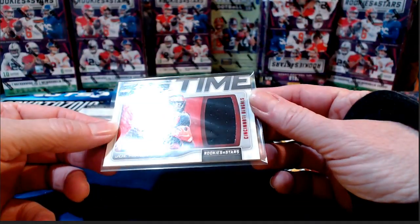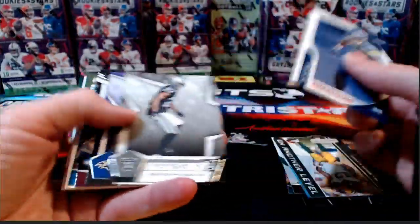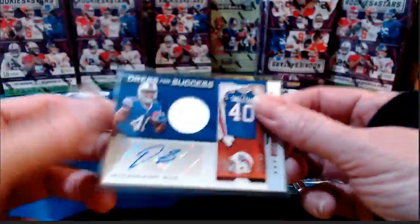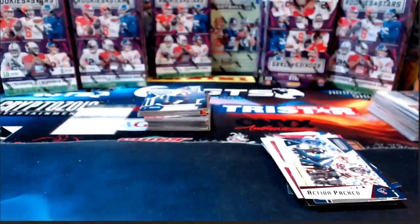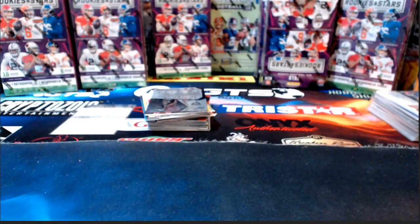Joe Mixon and the Bengals to 100. At least I think that said straight up 100. Devin Singletary and the Buffalo Bills. And that Dress for Success is numbered to 99. See another Airborne that I think will be numbered. We're only going to flip them if I think they're numbered. And that one is to 50. It's Dwayne Haskins and the Redskins. They got to win this week too. So Dolphins, Redskins, and Bengals, all of which you thought probably going into the game would have possibly lost, they all won.